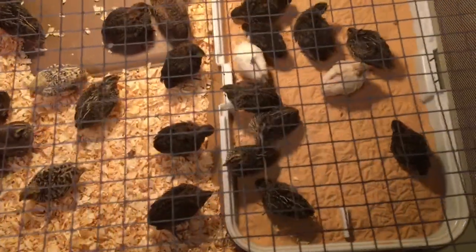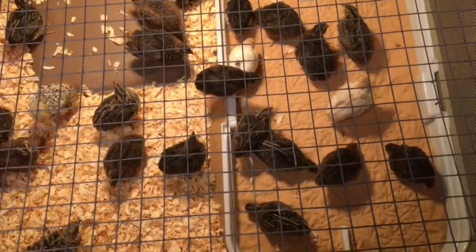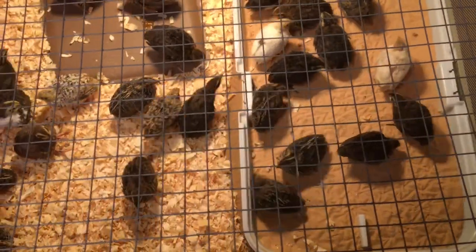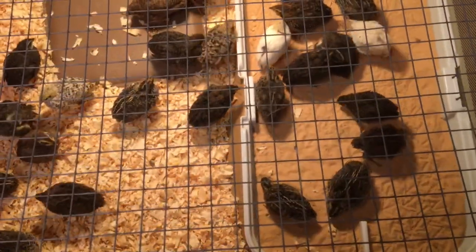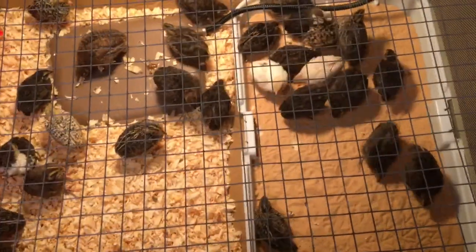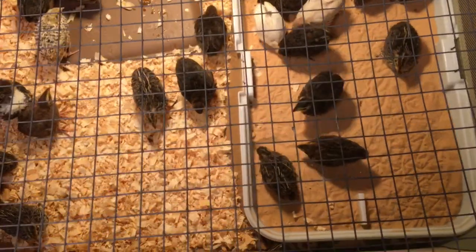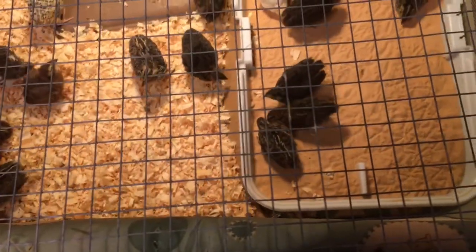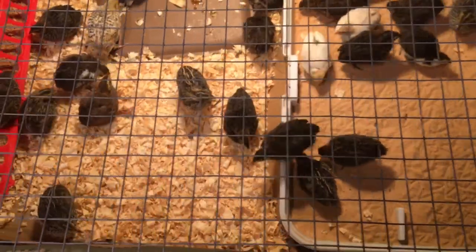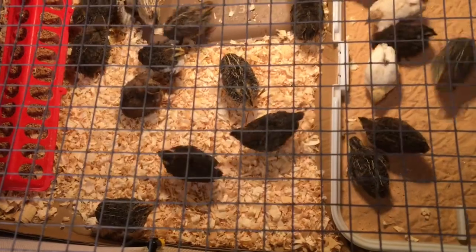They are pecking at their sand some, but I did give them a little container of sand in their old box just to get them used to it so they wouldn't gorge on the sand and make themselves sick. So it should be okay. It's for bathing, guys. Oh, somebody's got the idea. Taking a little bath. So they're all ready to go in their new setup.